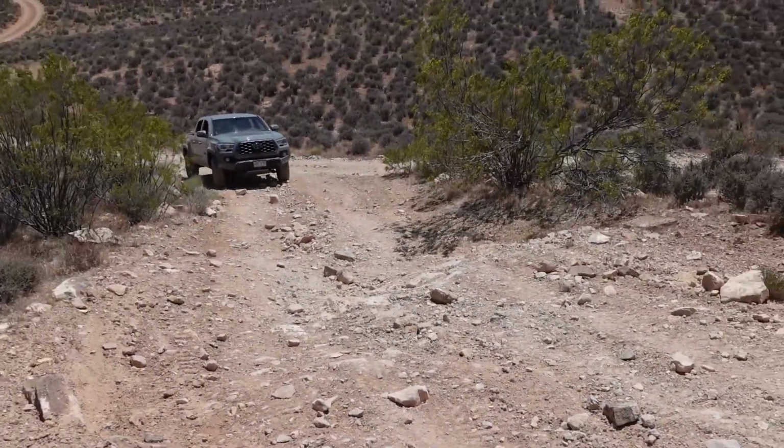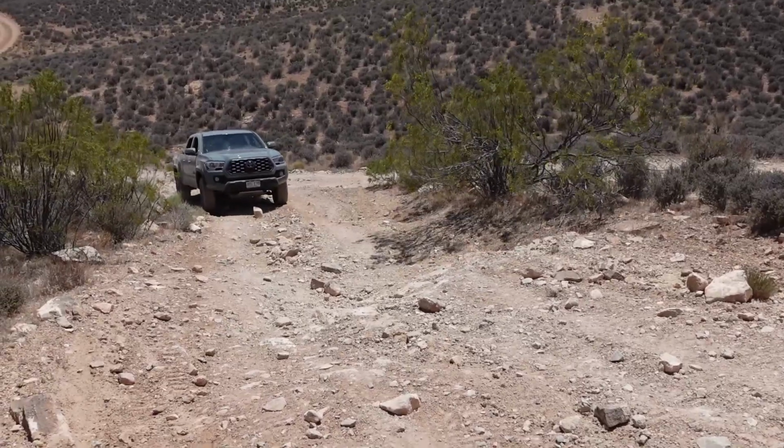So on this obstacle, there is an easy side and a bypass side. So we're going to show you the hard side.